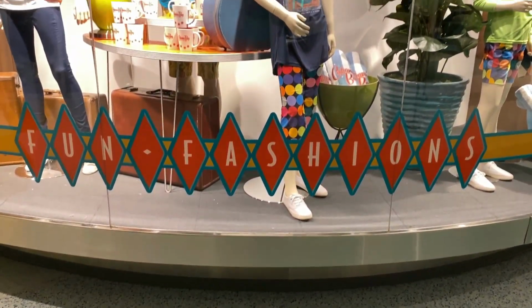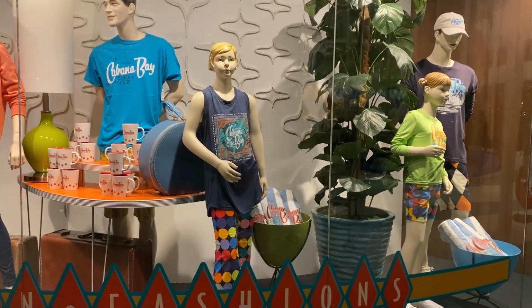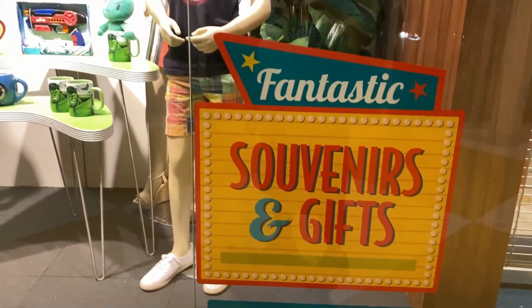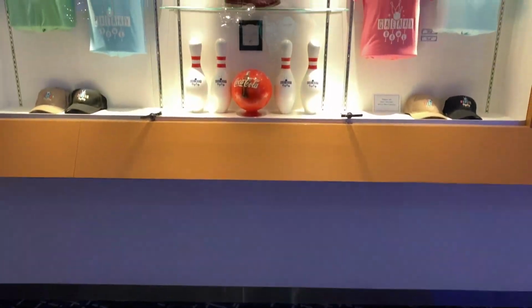Right here, you have the fun fashion. So they got a gift shop here. And one thing I can say is at the gift shop, you can buy all your Universal needs here ahead of going to the park. So, for example, we got our son a Harry Potter wand. We got him a Harry Potter robe. So we did all that in advance. The prices are very comparable and about the same as what you would pay there.